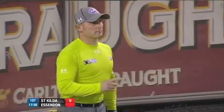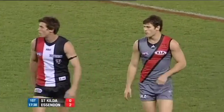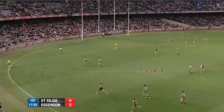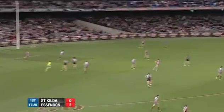The Saints, Del Santo got back inside 50 as well. So the midfielders are getting in there and filling up some space. You know, Michael Hurley loves to lead up the middle of the ground. They're the number one corridor team, Essendon. That's why they score heavily. You get it into the corridor, it makes it a lot easier for your forwards to lead. It's a good point you make, Richo.